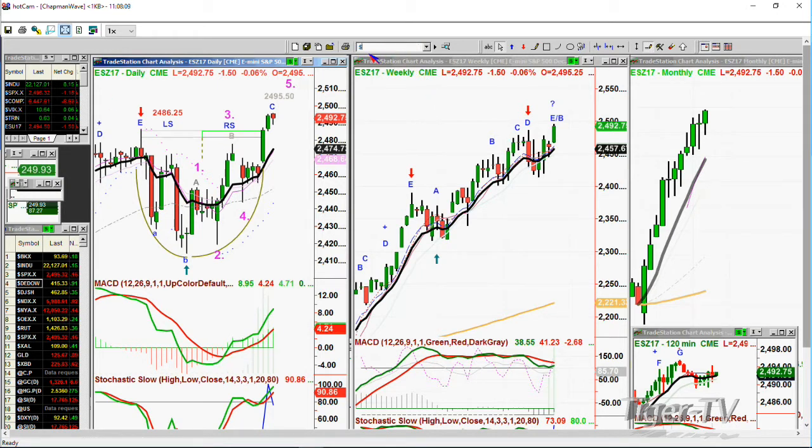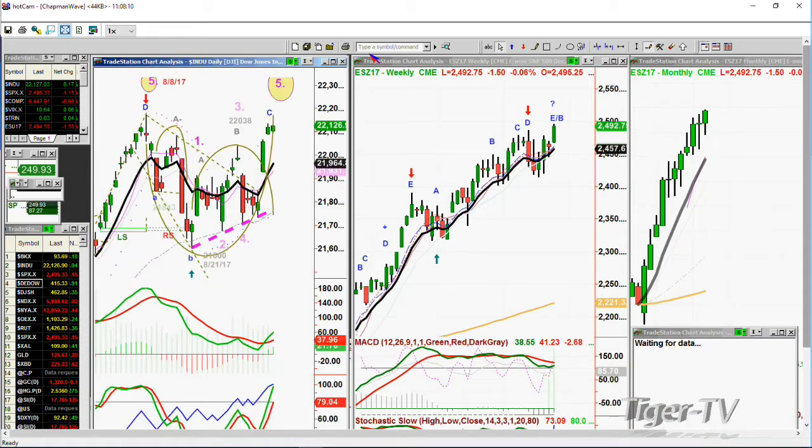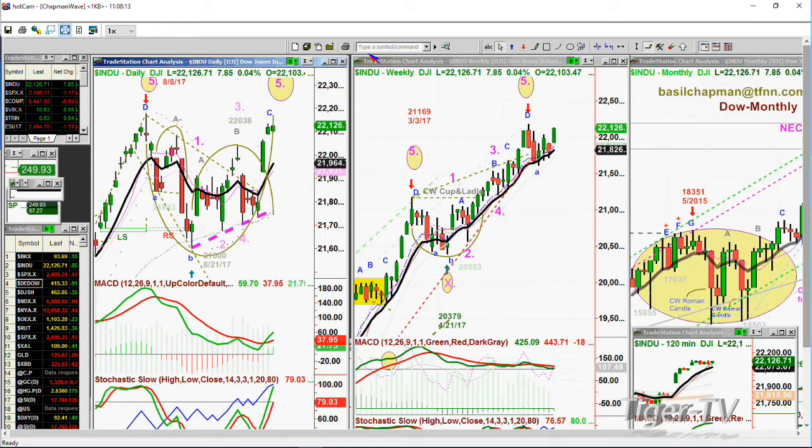We're going to go to the Dow. The Dow is trading right now up 8 at 22,126. It'll be an extension of leg C if today it can go above 22,134.57. Otherwise, it will be a peak C, but the way the MACD is crossed positively and the stochastics rally strongly, I like what I see.